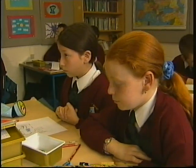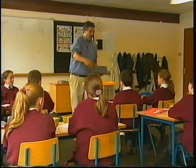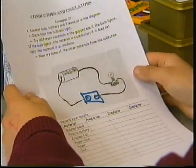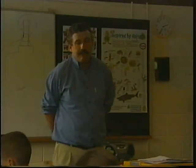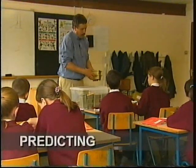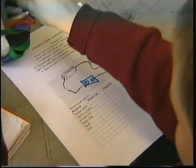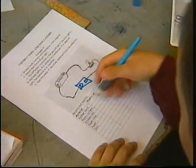Now we're going to look at things that are conductors and things that are insulators, and I'm going to give you out a sheet. Now, if we look at the drawing there, and we look at our instructions, will that bulb light? Tara? Yeah. You think the bulb will light? So, on your sheet now, with your partner, see can you guess which ones will be conductors and insulators first? When you're finished your predictions, start making up that circuit there.